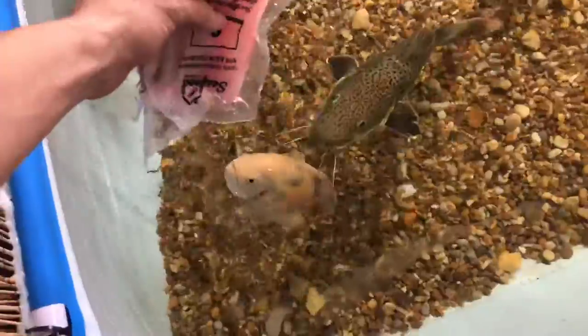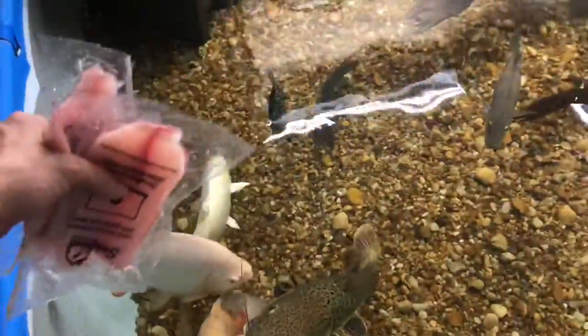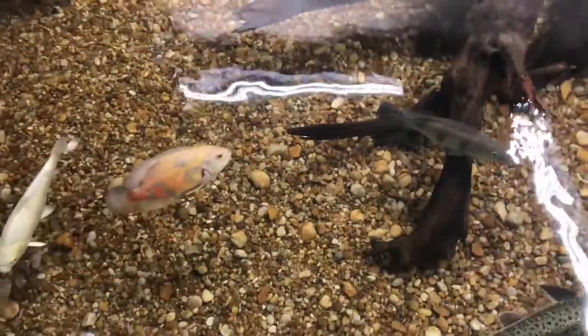Over here, we've got hungry Oscar. Uh-oh. Everyone's really hungry. The turtle is all the way down there. Everyone seems to be chilling over here.